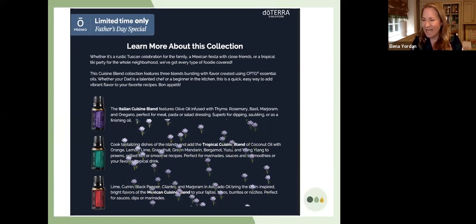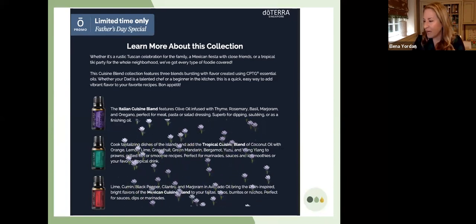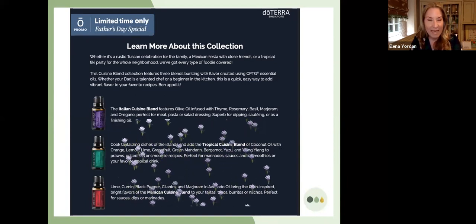Interesting. I didn't realize it had ylang-ylang in it. That's really kind of cool. I love yuzu. I don't know if any of you have tried it. Tropical oil in cakes is yummy. I bet it is.